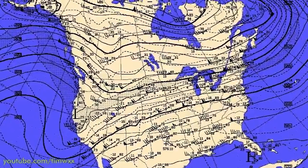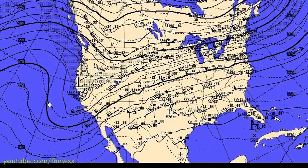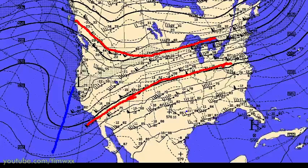500 millibar chart showing mostly zonal flow across the U.S. So the main polar front jet action looking like that, maybe a bit of a split flow. So with the trough being offshore and the ridge inland, we're going to be looking for that cold front to be somewhere in this area right here. So Arizona into the Four Corners region.